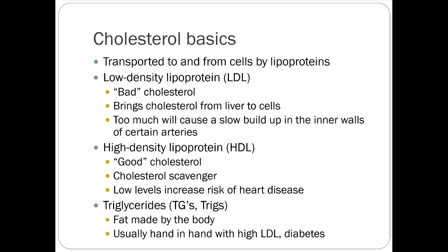Generally speaking, the idea is that you have too much cholesterol getting transported to your arteries, and therefore if we can lower that, you can have a better outcome. So you have two different transporting systems, low density and high density lipoproteins. One brings cholesterol from the liver to places, and one scavenges for cholesterol, which is the easy way to think about the two. And then there's also triglycerides, which are just generally fat made in the body. Usually you see elevated triglycerides go hand in hand with things like high LDL and diabetes.